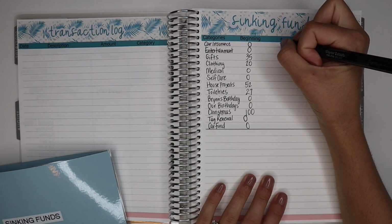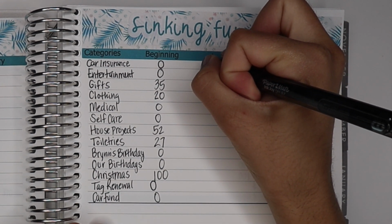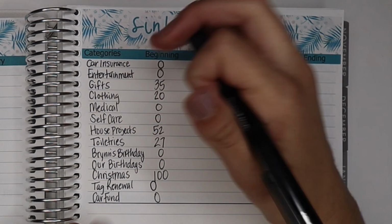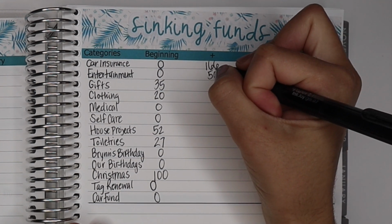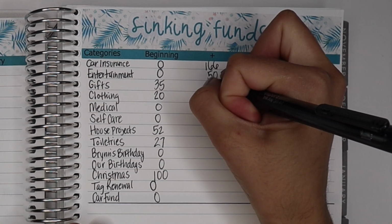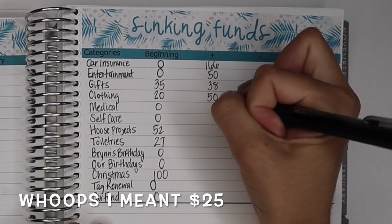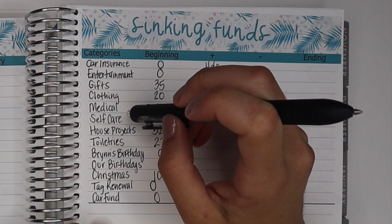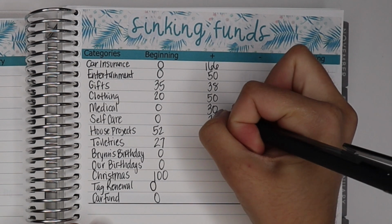So let's start with my car insurance. My car insurance is in my bank account. I keep that in there, so I don't have an envelope for that, but it's going to be $166 each pay period. For entertainment, it's going to be $50. For gifts, it is going to be $38. For clothing, it is going to be $50. For medical, it is going to be $30. Self-care, which is going to be for my haircuts and for like my face wash, for any makeup, anything like that, and I'm going to be adding $25.